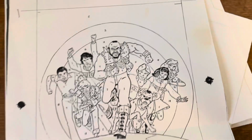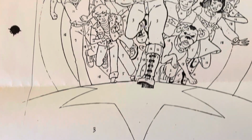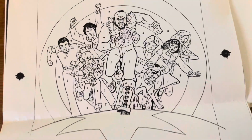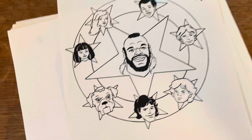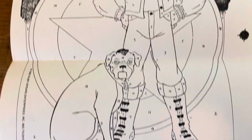Wow, this is cool. I have no idea what came of this, but this is 1983, and it looks like a paint by numbers when you see all the numbers on it. And I'm sure it was part of the cartoon. Cartoon-related licensed merchandise. Here's another one. Same characters. 1983. So lots of good Mr. T paperwork here. I'm sure you Mr. T fans are going to be going nuts for this stuff. Paint by number, black and white illustrations.